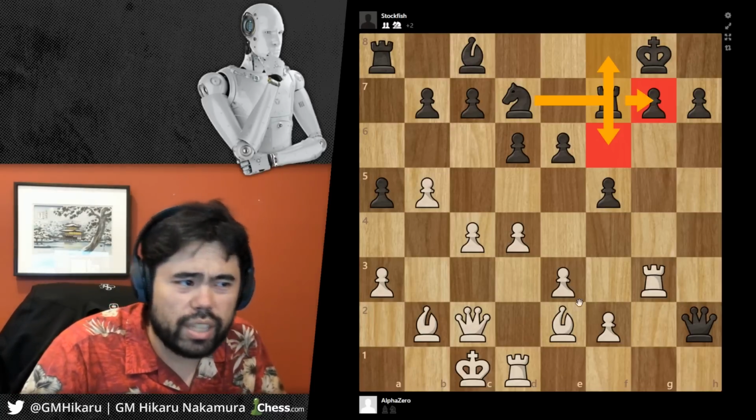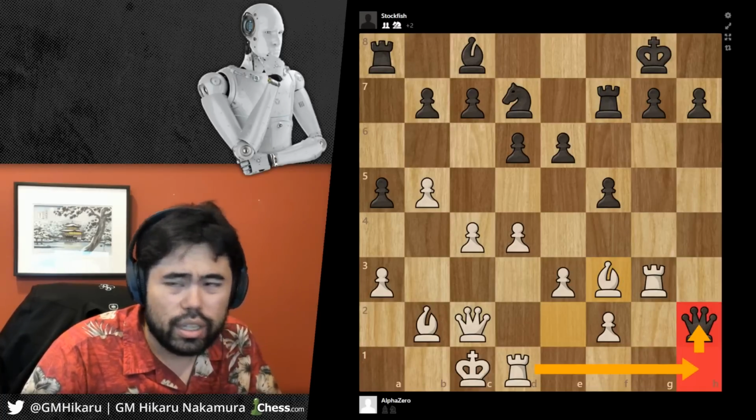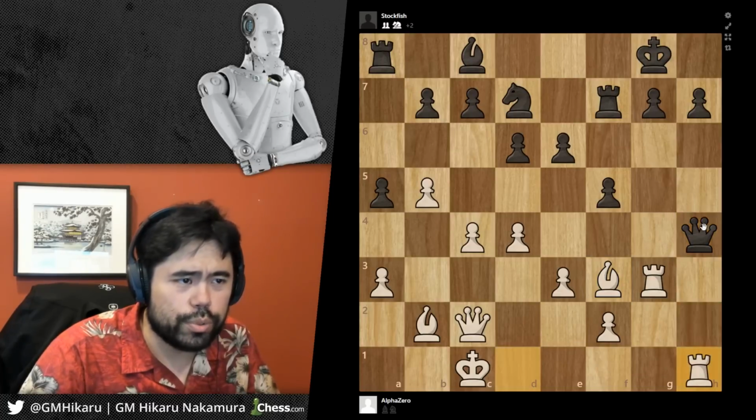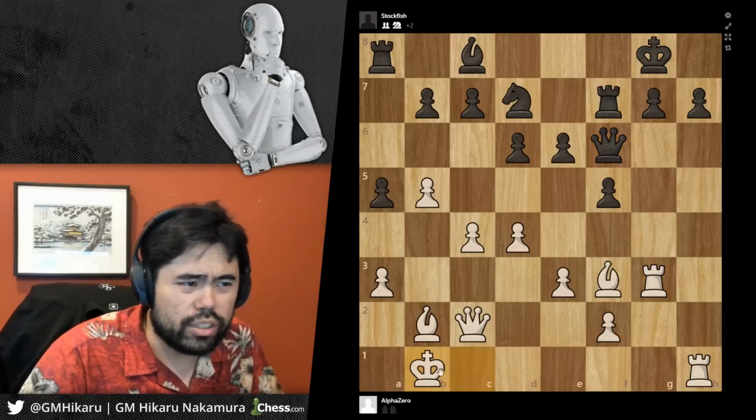so okay, so rook f7, bishop f3, I guess threatens rook h1, hitting the queen on h2. Queen h4, rook h1 is played, queen f6, and now king b1. Okay, just sidestep, I guess.